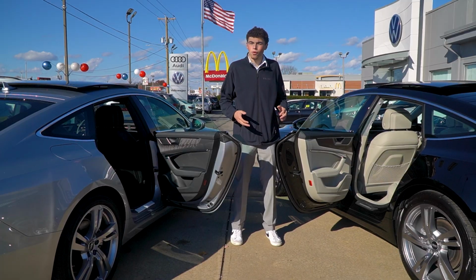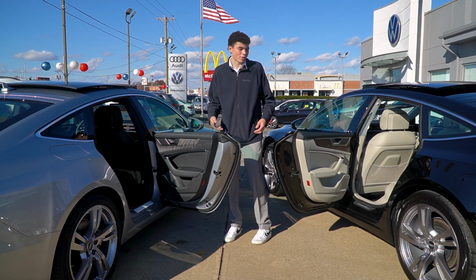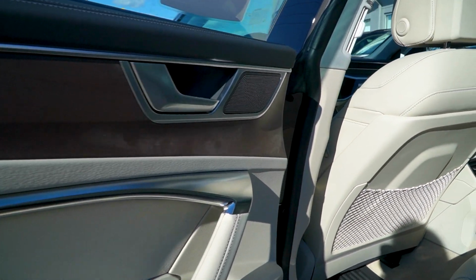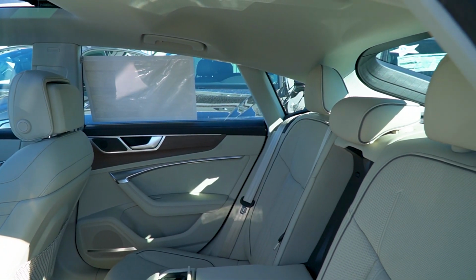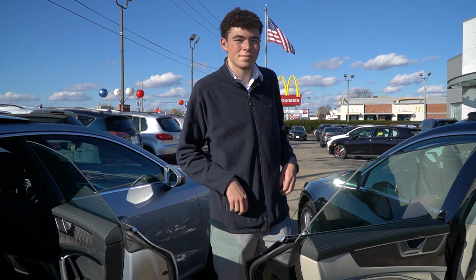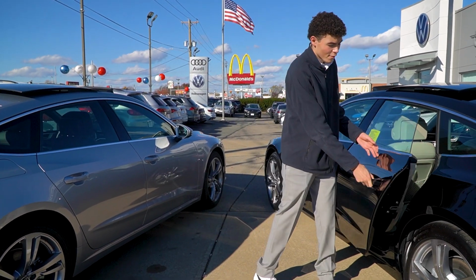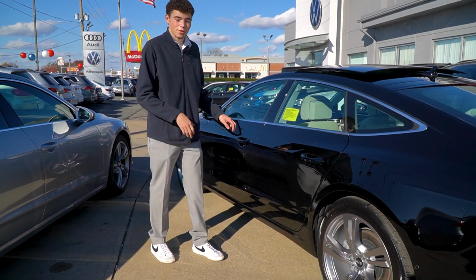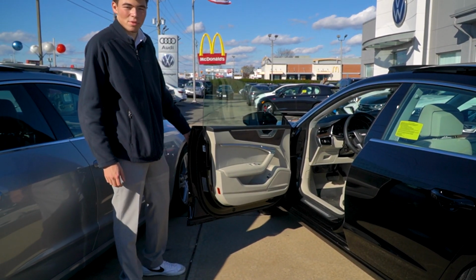Now, also of course in the Premium, you do get a nice audio setup, but in the Prestige, we do have a full surround Bang & Olufsen sound system that is complete with a sub in the rear, as well as 3D sound control and surround focus as well. But I do want to point out on the Prestige of the A7, you do have soft closing doors on all 4 doors, which is really nice to have. Now moving up to the front, let's check out the cockpit and front seats of this 2024 Audi A7 Prestige.